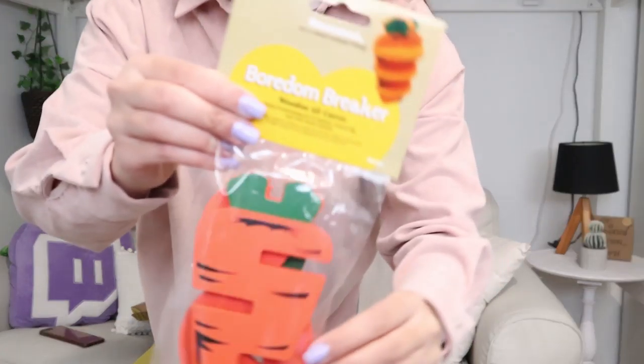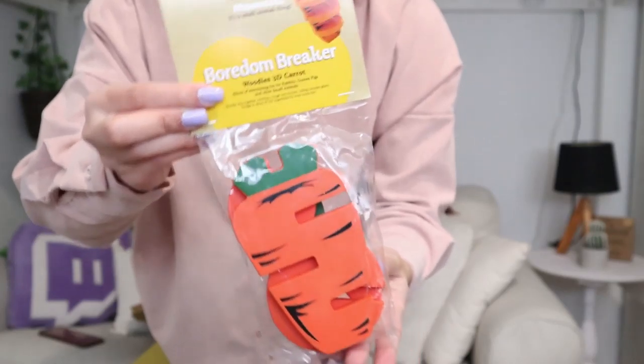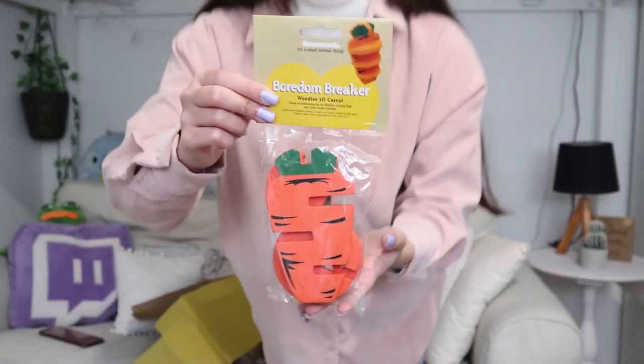this boredom breaker, Woody's 3D carrots. I'm actually curious because this is literally bigger than my hamster. I have a dwarf hamster, by the way. So this thing is actually way bigger than my hamster. So hopefully it's not too scary for him.